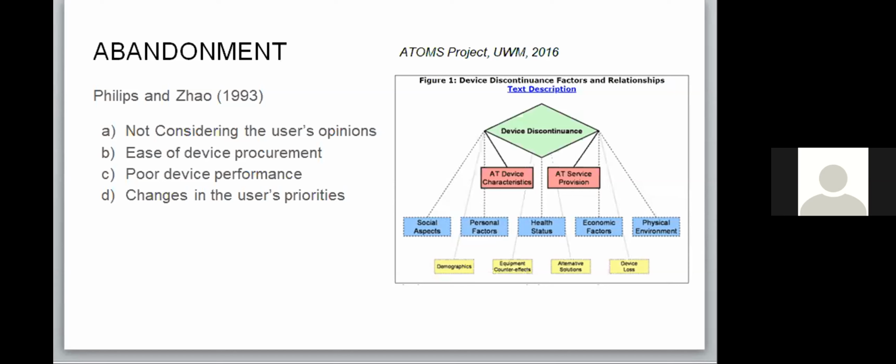The Adams Project at UWM again looked at this in 2016, and what they found was kind of coming down to the device characteristics as well as the service provision, social aspects, personal factors, health, economic, and physical. A lot of these things carry over or can link to one another in different ways. If we're not considering the user's opinions or changes in their priorities, that's linking over to the social aspects and personal factors. We have to think about that device performance and procurement as well.